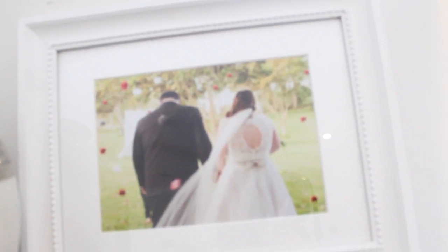Yes, it is a wedding photo. This is probably one of my favourite photos, when we're walking back down the aisle after we just got married. Pom-poms everywhere, just so much fun. I just love it so much.